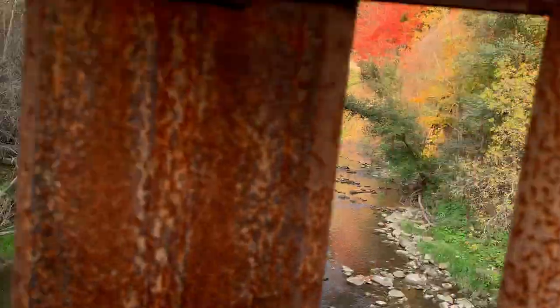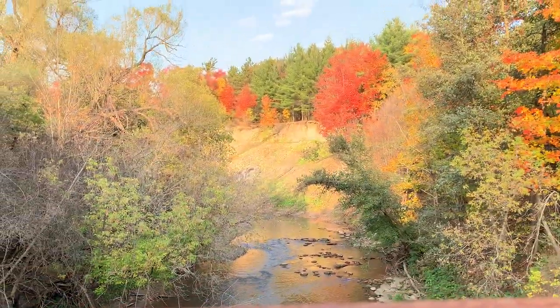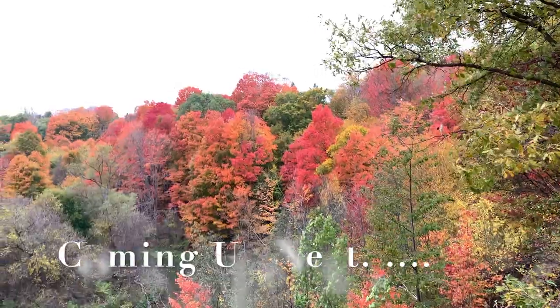That is what we will be exploring next. You see that little hill there? Yeah, I will be going there.